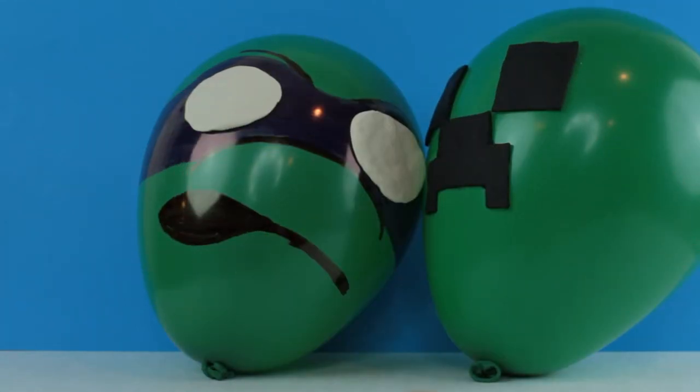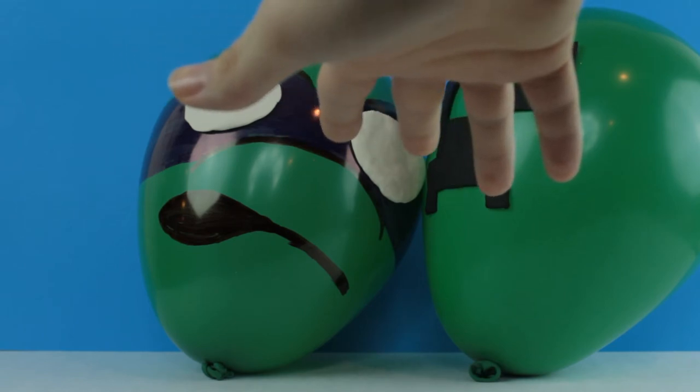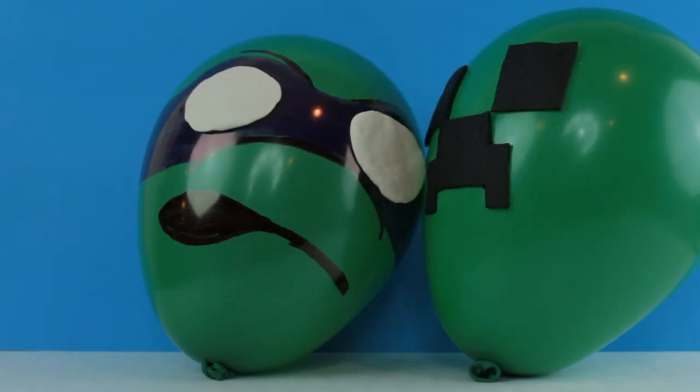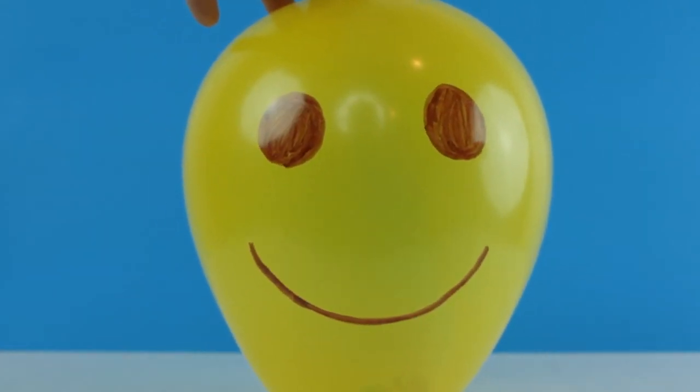How's it going? Alright, so today we have some balloon popping goodness for you ladies and gentlemen. And we are going to start with some of the other balloons because we're going to save these ones for last, because these ones are really cool and they were made by Evie. So tell her how much you like the balloons in the comments below. So let's get started.